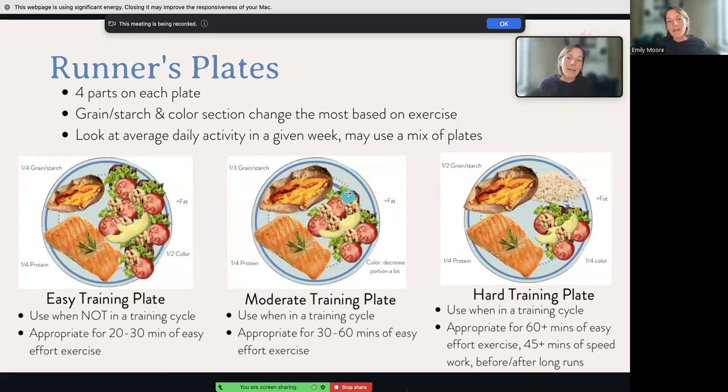We can cut back a little bit on the color here just to make room for the extra grains and starches, but add your source of fat there. About a quarter of that plate, add some protein. So really, when we're doing about 30 to 60 minutes of easy effort exercise, this is a good example of what our plate should look like.